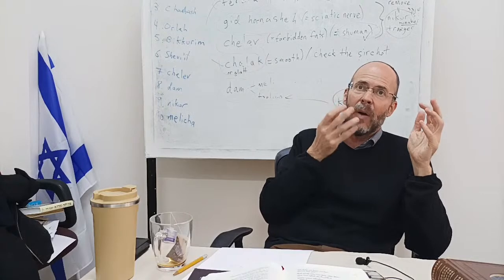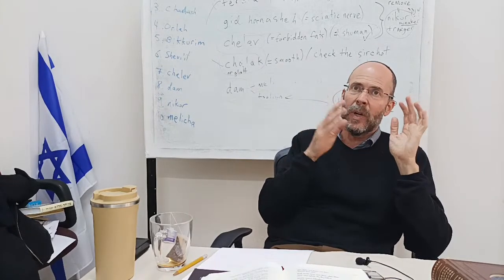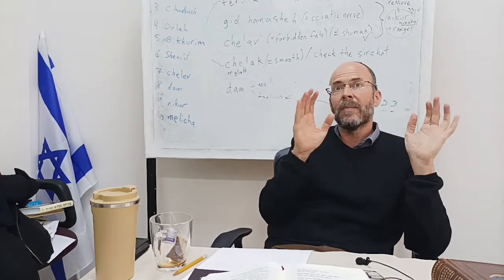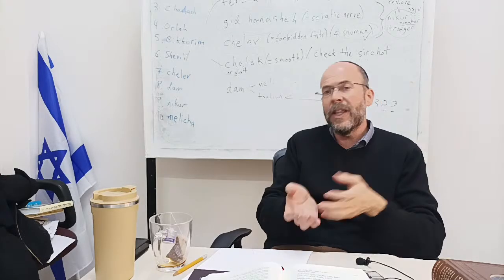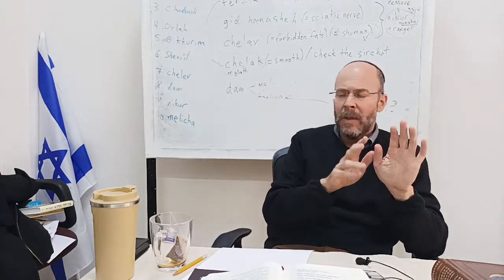You have to clean out your mouth. Some people wait for half an hour. But there's also a separation between when you eat milk and when you eat meat. That's rabbinic. It's only prohibited from the Torah if you eat them together, like a cheeseburger. But if you eat one and then the other, the rabbis said you will have to separate.